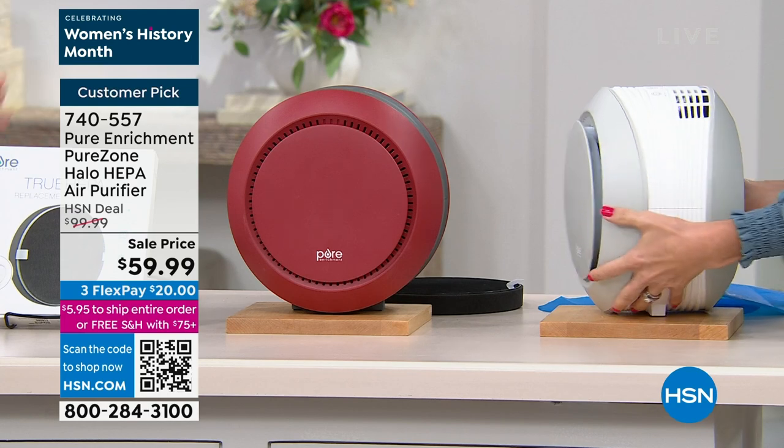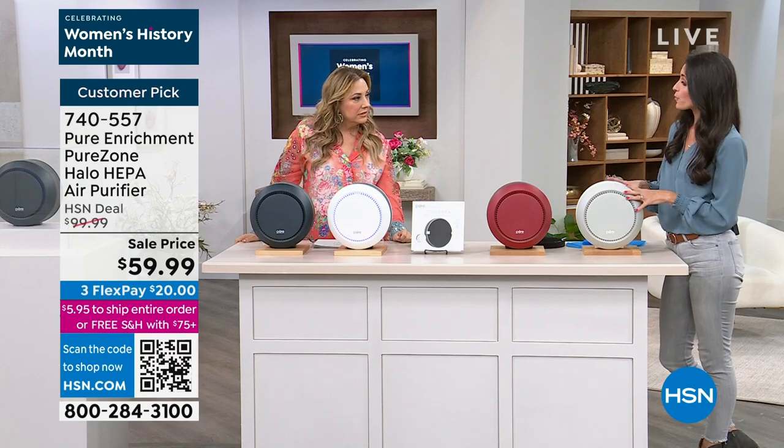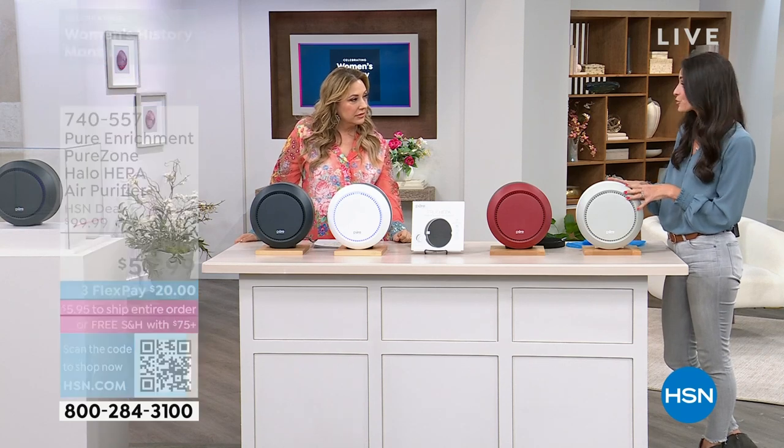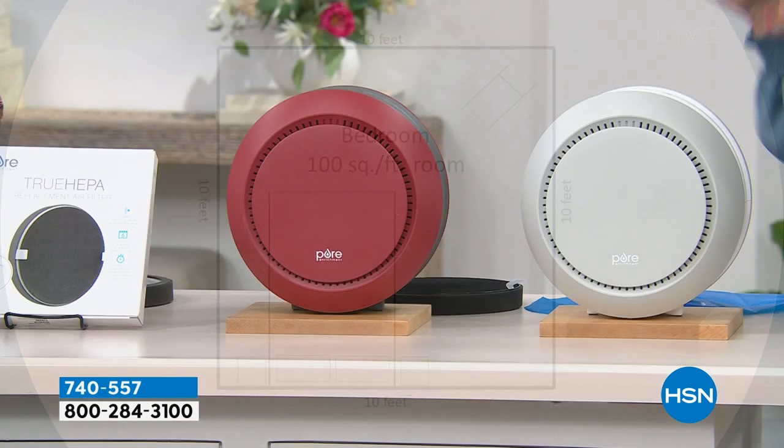So let's talk about room size. How big of a room is this for? This is our Goldilocks size. This is 100 square foot, which is really your typical bedroom. Guest room, kids bedroom, play space, office. Cubicle areas, assisted living, dorms if you have anyone going off to university. So this is that size that'll take care of it all.